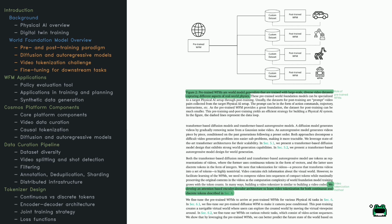First, diffusion models transform noisy data step by step into clearer video frames. Second, autoregressive models generate each new frame based on the ones before it. These methods leverage cutting-edge transformer architectures to simplify challenging video generation tasks.